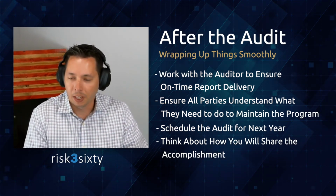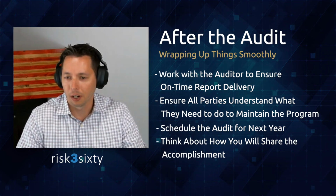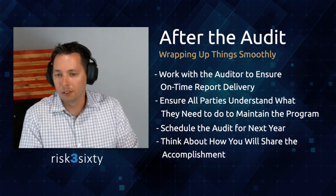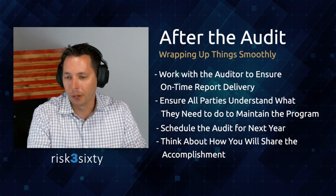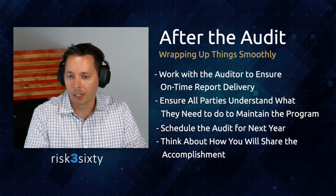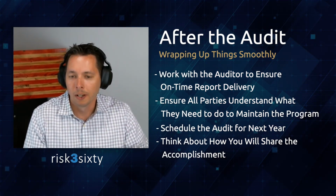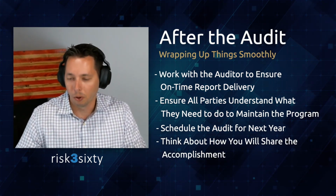So if it's giving background checks to all new hires, well, all new hires need to have a background check. If it's doing quarterly user access reviews, those need to happen. So someone needs to be assigned to those controls and accountable for making sure those controls operate. Also, those need to be spot checked periodically, like we mentioned. So just ensuring that everyone who's involved and who has some responsibility is able and understands their responsibilities going forward.